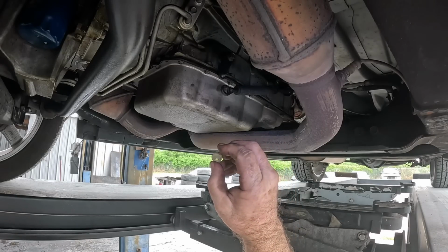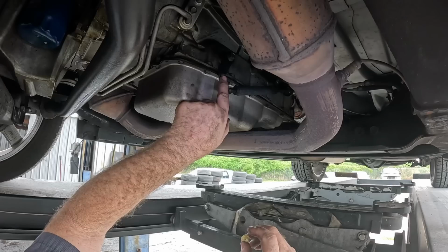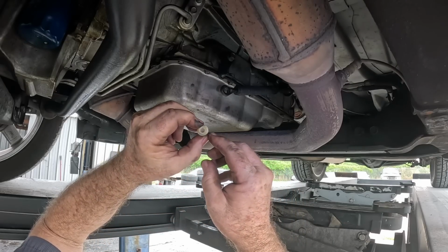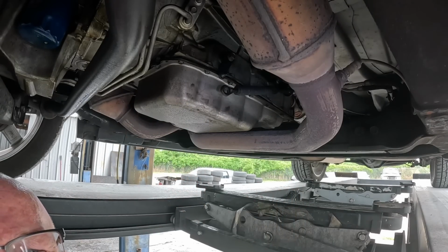This one's not quite right. It's too thick inside to go over this little ledge. There's a little tiny ridge in there it's got to fit onto, and it's too wide. Let me have them order some, and we'll play with it some more.